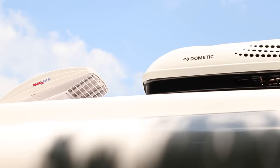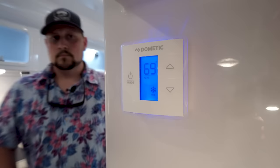In addition to these three components, the Oliver also comes standard with an 11,000 BTU high efficiency, low profile air conditioner.